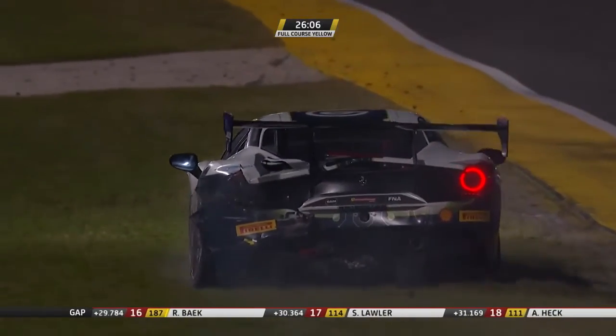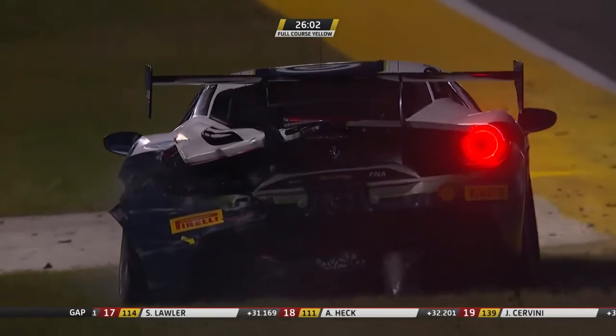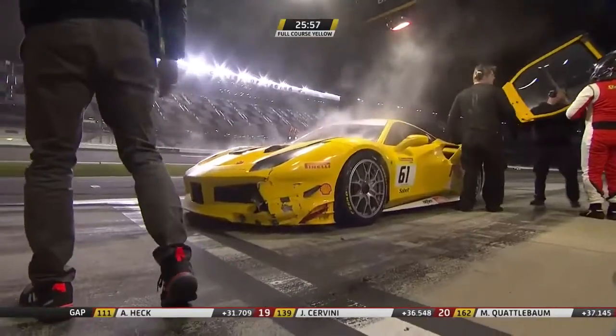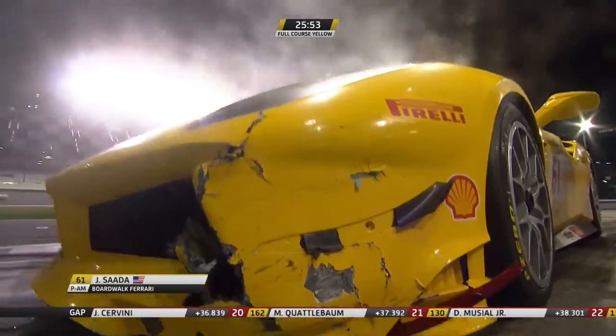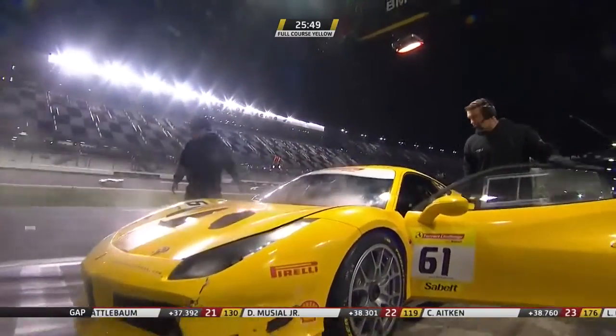The number 61 returning Jean-Claude Sada has just come into the pits. He's climbing out of his beautiful yellow Ferrari. Again, contact related, and a fair number of incidents out there. And watching Cooper, he seemed to be a little loose in spots. He may have set his car up to be a little bit better, a little bit deeper into the race.